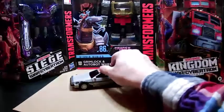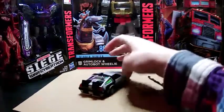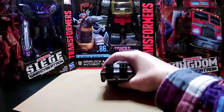Anyway, the car itself is very, very realistic looking to the movie. Here's the license plate I was telling you about. This is Out of Time.